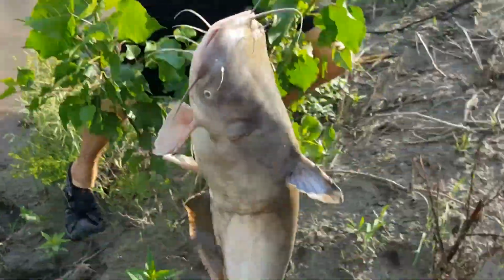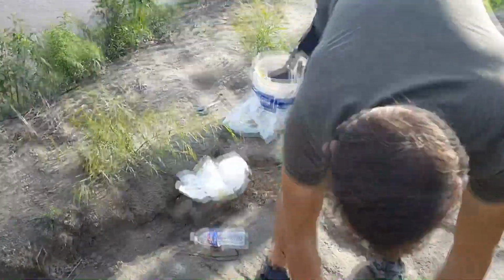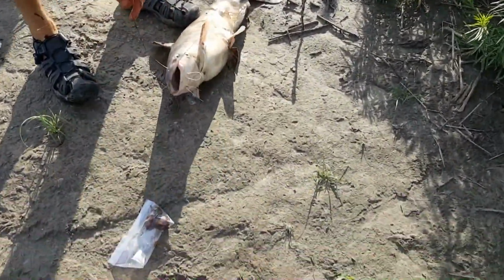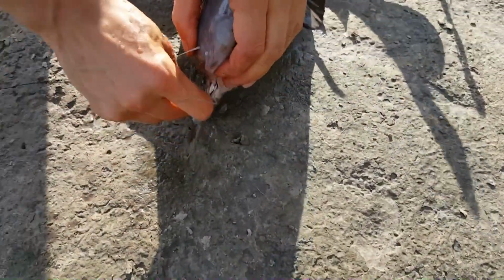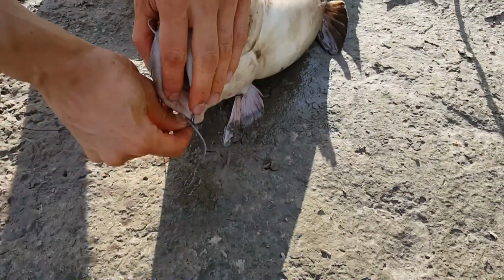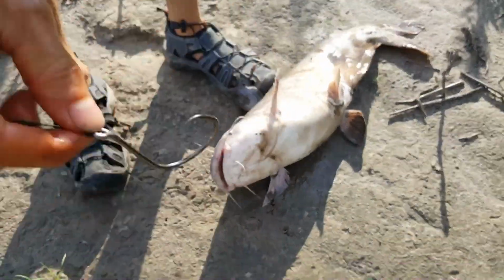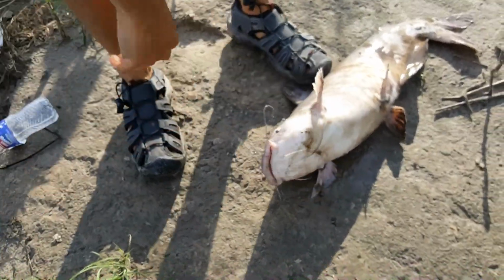All right. Blue catfish bank fishing on the Missouri River. You can see that big old 10-aught circle hook was not coming out. 100-pound braid. This guy is a nice fish. Maybe we can catch some more. Get this 10-aught out of here. There's the circle hook we were using with that live bait.